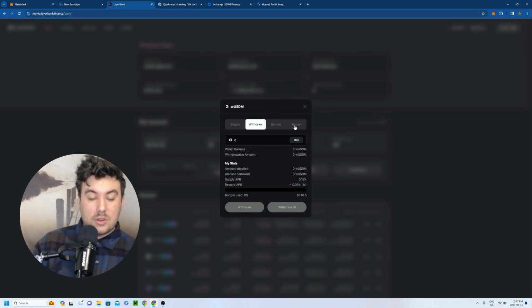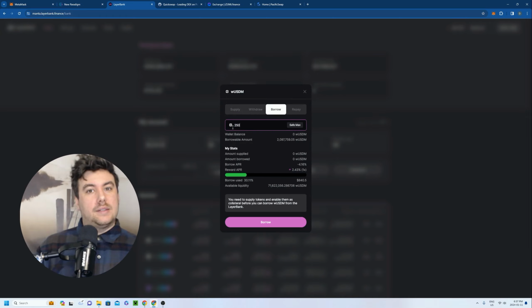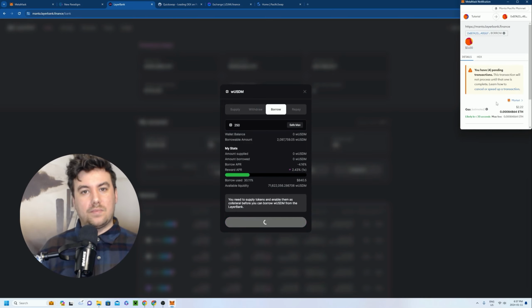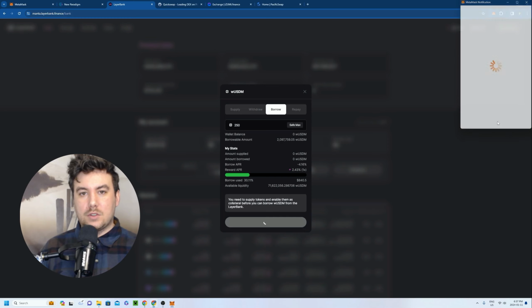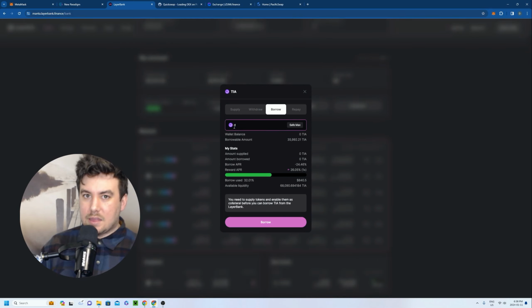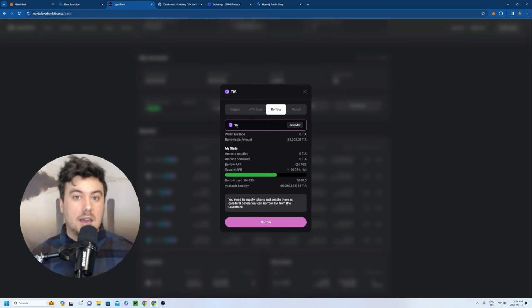The other 30%, I'm going to be borrowing TIA. In the first go, I ended up getting 18. Later in the video, I ended up having some leftover stone, which I then used to borrow the last 3 TIA that I needed. If you remember, 21 TIA is super important when we looked at the Cosmos ecosystem airdrops.